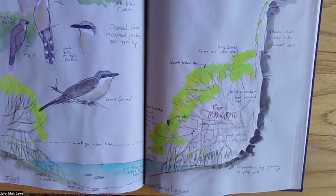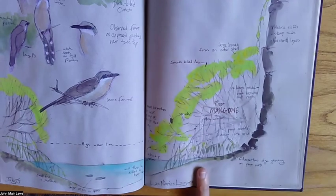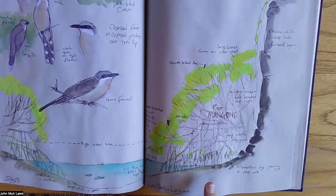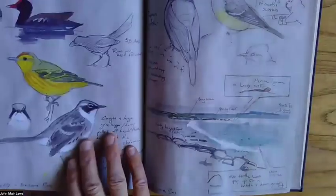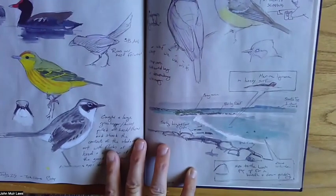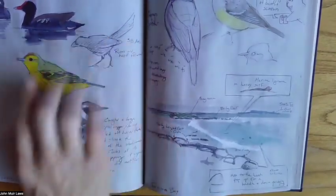I'll show you a few others of these in a little bit, but as I was out there, I was thinking like, wow, I'm getting so much more information about this place. It's really helping me look at this place in a very, very different way. So I want to encourage people to play with cross sections. What can they do for you?